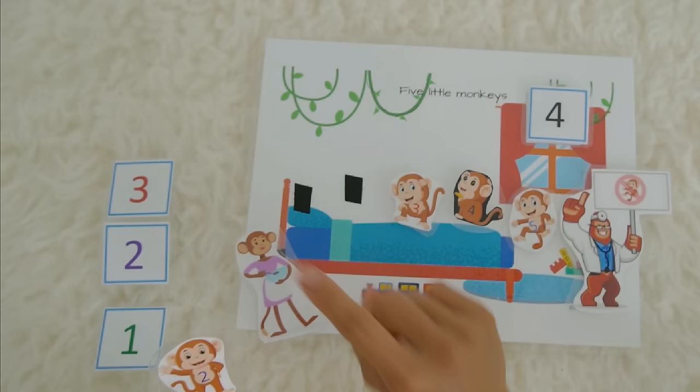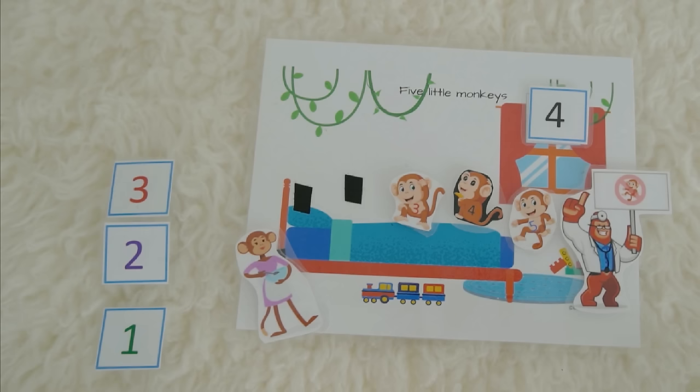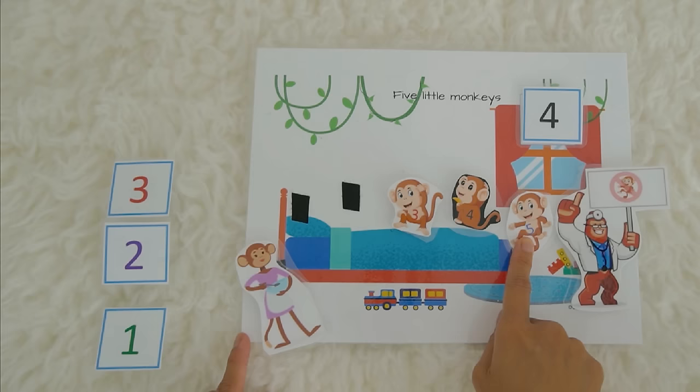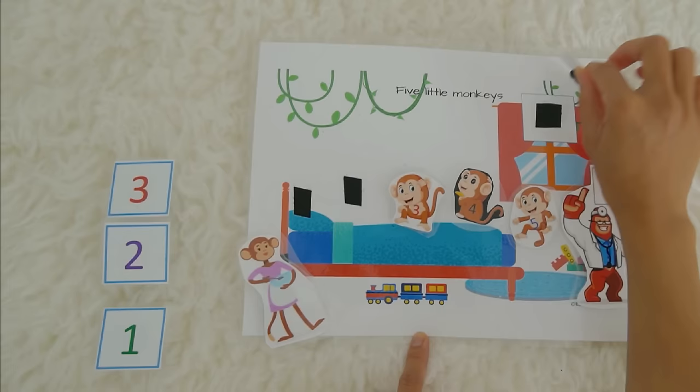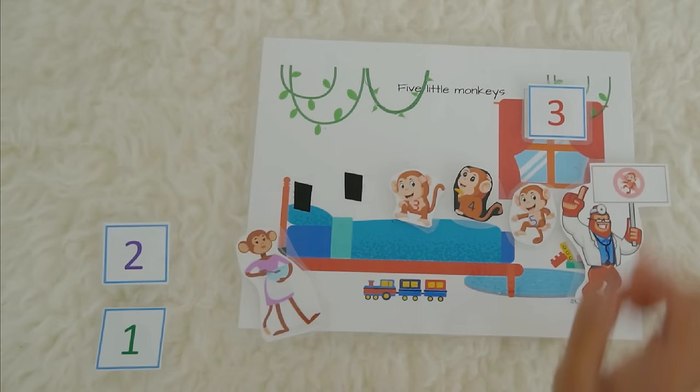So one monkey fell off the bed again and bumped his head. You can touch your head. Now, how many monkeys do we have here on the bed? Let's count. 1, 2, 3. There are 3 little monkeys on the bed now. So now we have to change this number. Can you point which one is number 3? Which one is number 3 here? You're right. This is number 3. Let's put it here. So now we have 3 monkeys, so we can sing again.